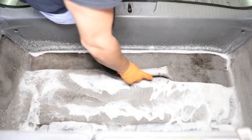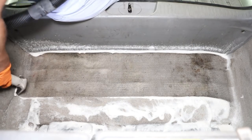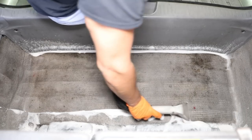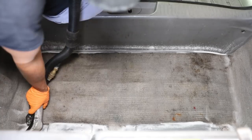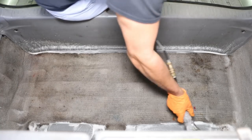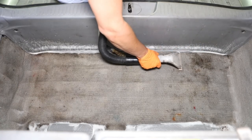Going back to what I just said, this carpet turned out much better than it was when we started, but it's spots like these that are way too far gone and damaged that we need carpet dye. So again, if you guys have any expertise or knowledge on it, please DM us on Instagram.